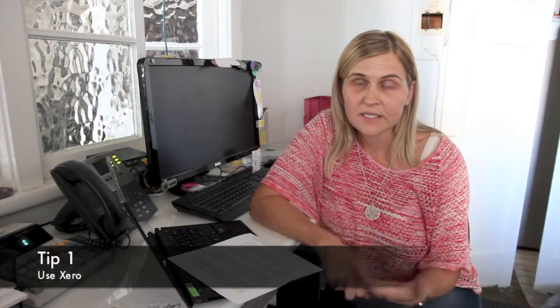So tip number 1 is to use Xero. Xero is fabulous. It integrates with so many apps and programs that you may already be using or are going to use in the future. Once you've got your bank feed set up and you've got your rules in place, anything from reconciling an account to doing payroll or running reports will take you a fraction of the time that it used to take.